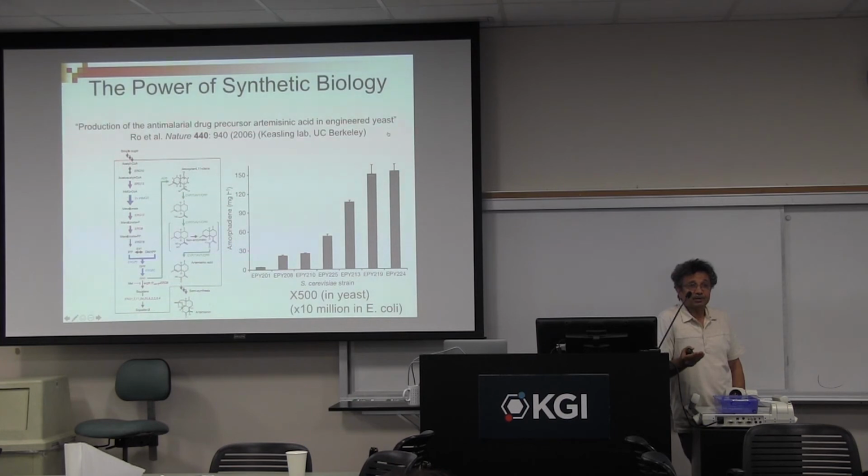But back in 2006, artemisinin, which was available only from a specific plant that grew only in the northern Vietnam and China border, instead could be synthesized in yeast at a very low cost. A 500-fold increase was obtained by using synthetic genetic principles, and a 10 million-fold increase was achieved in E. coli using similar principles. And so there are now companies that have acquired the license and are making synthetic biology-made artemisinin and marketing it in the developing world.